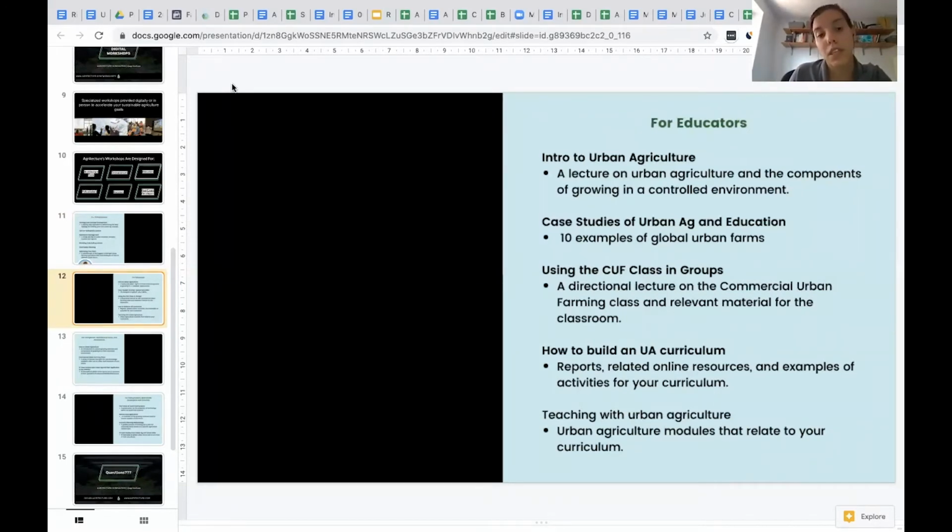The resource here would be 10 case studies of different urban ag modules around the world, and just a comparison of their business models and best practices and challenges. Ricky mentioned this earlier, but the CUF classes and those lessons that you saw, they will be included here just because we think that would be a really strong tool for educators.